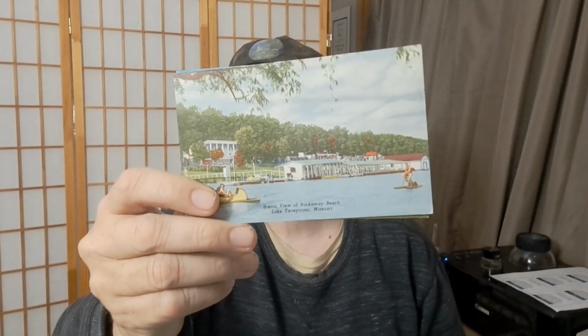This is a church. Been selling more churches lately. I'm not sure why, but they seem to have grown in interest. Forest Park. This is a fountain in St. Louis, Missouri. This one is unposted. And let's see what we got here. Scenic view of Rockaway Beach in Missouri. If I can open it. There. It's very nice.